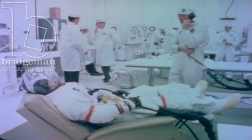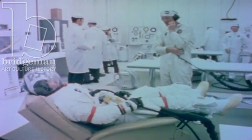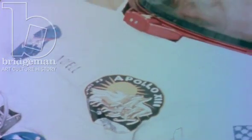April 11th, 1970, launch day. The crew of Apollo 13. Jim Lovell, commander and veteran of 3 previous missions. He had orbited the moon Christmas 1968 on Apollo 8. Fred Haise, his first time up, lunar module pilot.